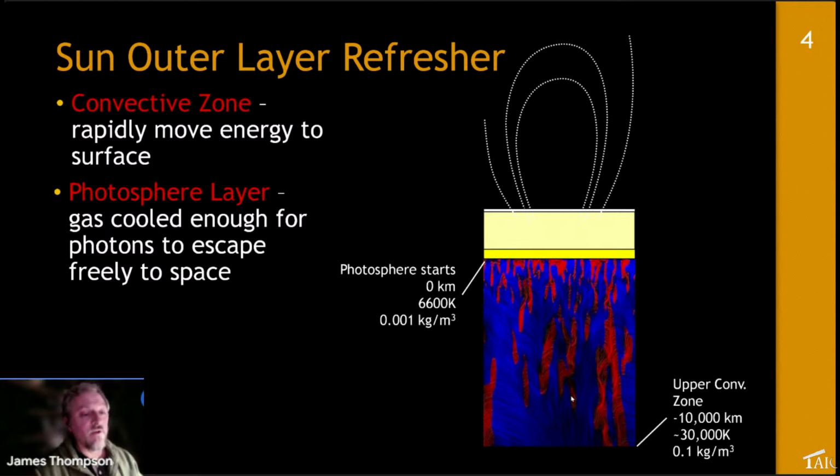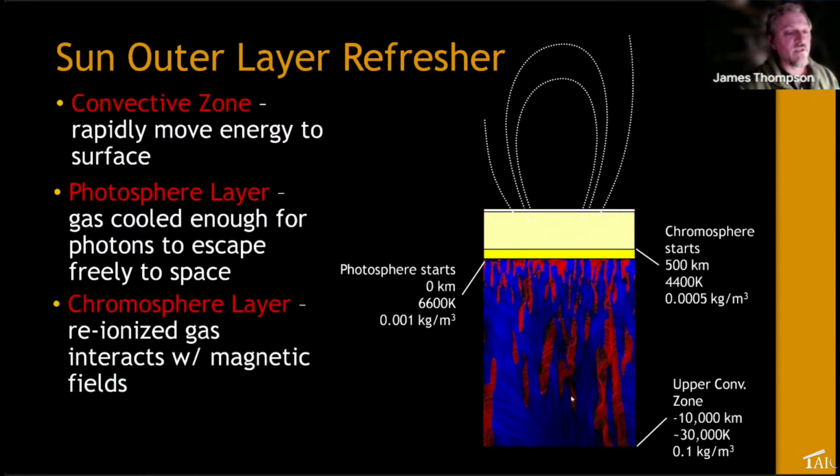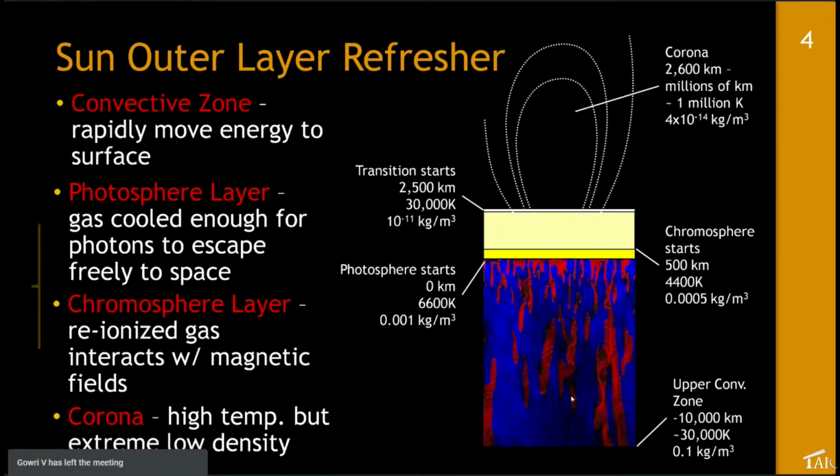Above this layer is the 2,000 kilometer thick chromosphere. In this layer, the sun's magnetic field transfers energy back into the gases making up the layer, reionizing them and moving them around in beautiful but complex ways. At the top of the chromosphere, there is a thin transition layer followed by the very large and very hot corona. The equipment I will discuss tonight is dedicated to observing the photosphere and the chromosphere layers from our vantage point here on Earth.